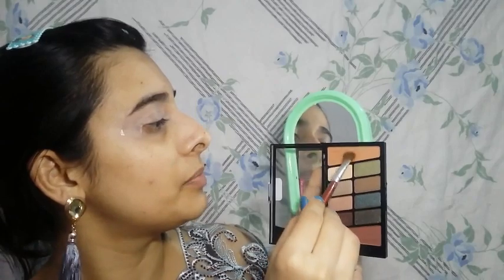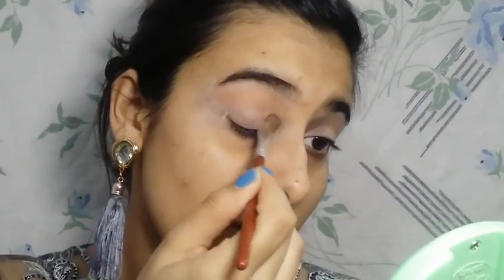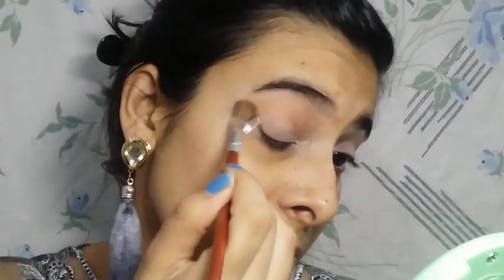And taking a clean brush, I finally cleaned my brushes. Taking a clean transition brush, let's start off with this shade. This shade looks pretty beautiful. So we're going to put it on the lid and over till the eyebrow. It's pretty pigmented.